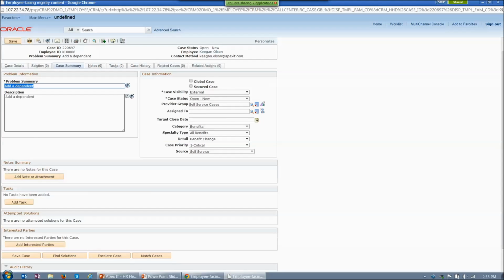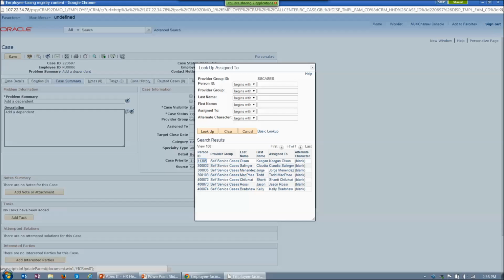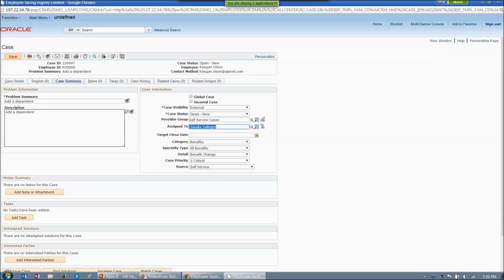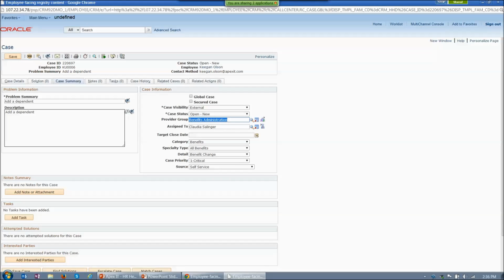I can review what I put there. I didn't put a whole lot of information, but first thing that I do is I would assign it to myself. And actually, maybe I'll just assign it to someone else just for the sake of showing you how it can be assigned. So assigning a case to a specific person is that simple. If I was working this case and I needed to assign it to a different group, it's as simple as, if I wanted to assign this to the benefits group, benefits administration, change that, hit save, and right away it's on the benefits group. It's that easy to collaborate and assign cases in the system.